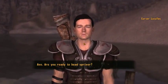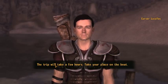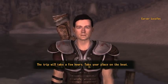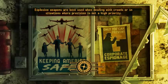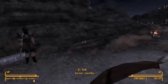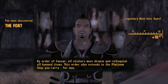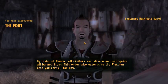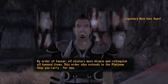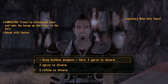Are you ready to head upriver? The trip will take a few hours. Take your place on the boat. By order of Caesar, all visitors must disarm and relinquish all banned items. This order also extends to the platinum chip you carry.